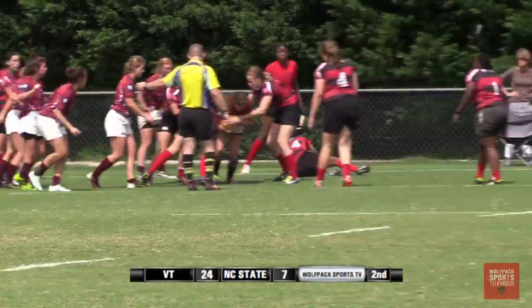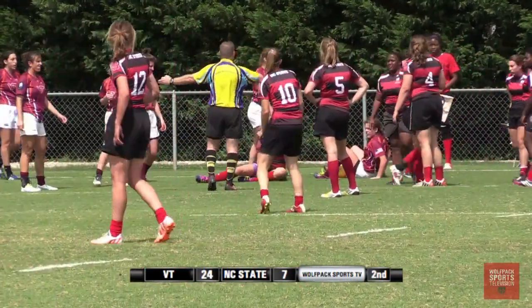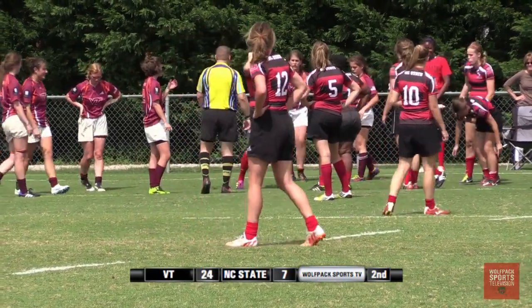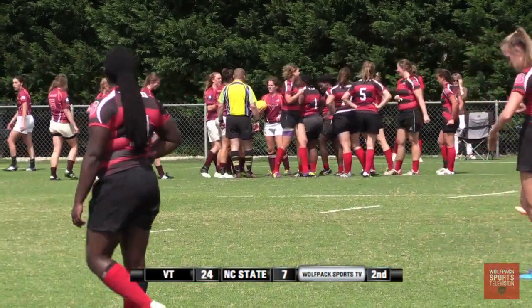It's really important once you hit that ground, you keep possession and you give it back to your team. It looks like the Wolfpack, little clumsy hands and lost it. Possession is key, is what I've gained from this match so far. Absolutely.